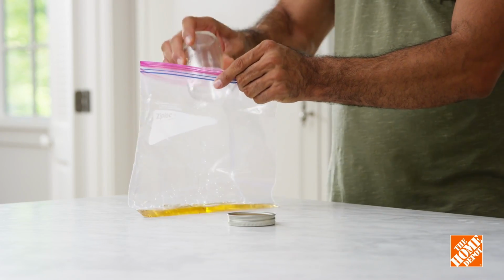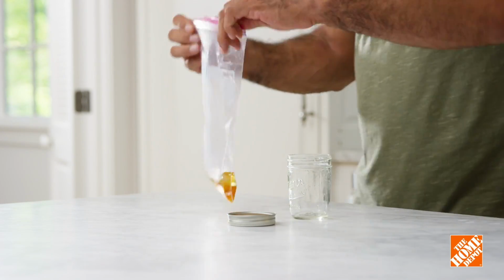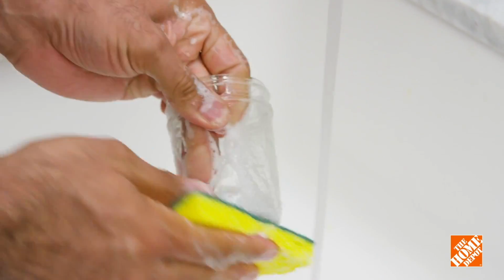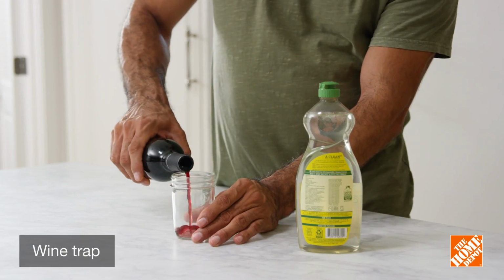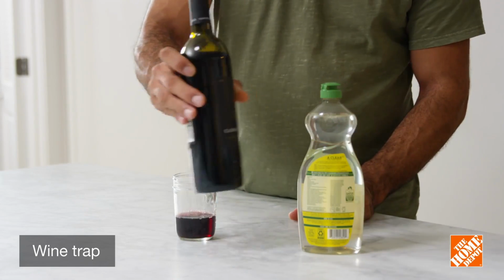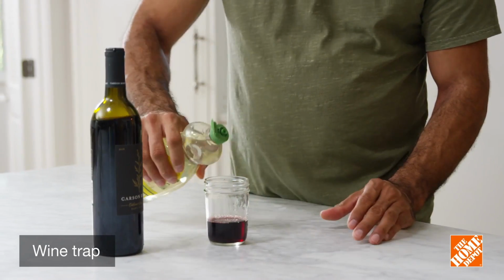When they start to fill the trap, pour the contents into a plastic bag, seal it, and throw it away. Wash the jar with hot water and soap, then repeat the process until the gnats are gone. You can also make a wine trap by combining red wine and lemon dish soap in a container and leaving it open on your counter, then disposing of it the same way.